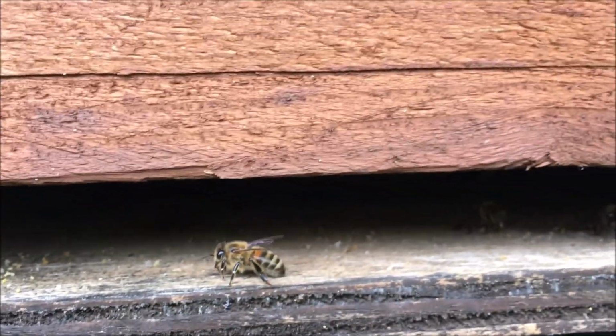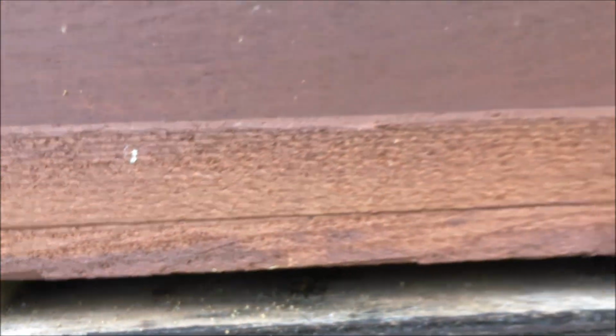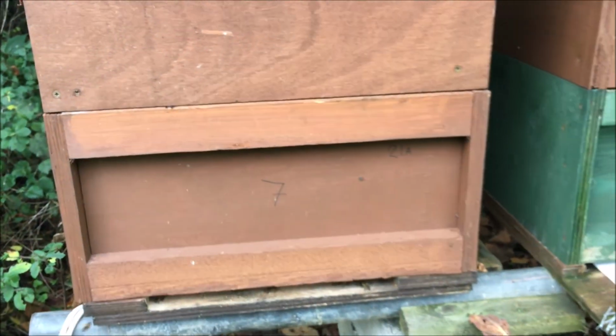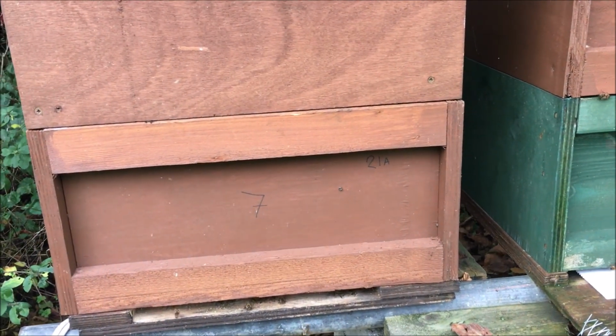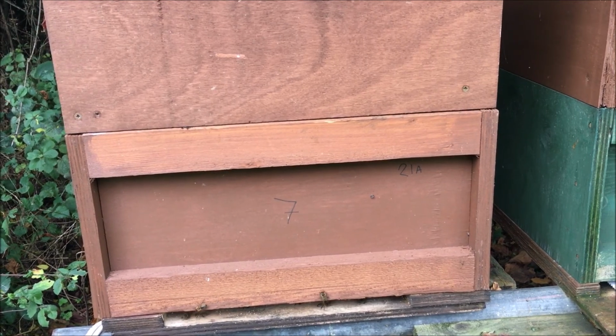They're not doing much at the moment. It was a couple hours ago I looked at them, so they have settled down from that now. And these have got plenty of feed just in the one box. Not as many bees as in the other one, but they did have brood. They had capped brood, but no open brood.